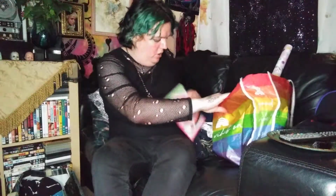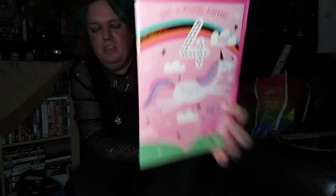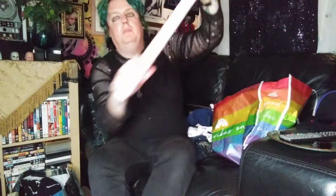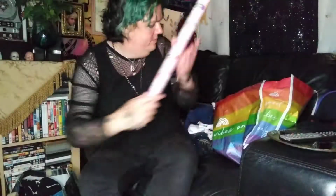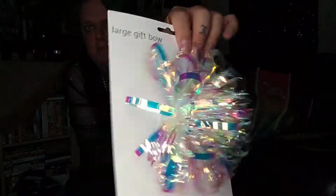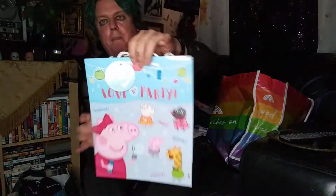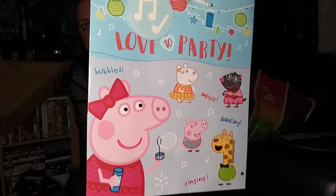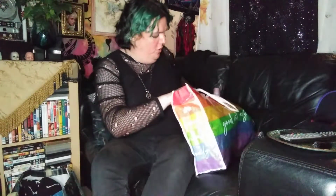And then I've got her this cute little birthday card. Then I've got some cute little gift wrap, and a nice metallic bow, holographic. And then a Peppa Pig bag to put it all in. So yeah, that was my niece's birthday. I thought I'd show it to you guys.